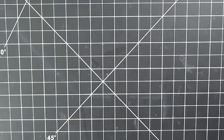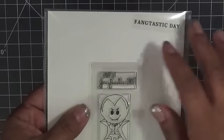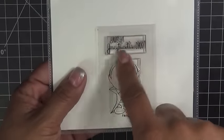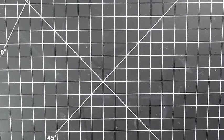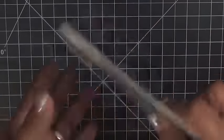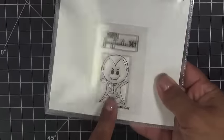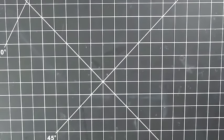So anyways, let's go ahead and get started. I'm going to first of all show you the freebie. This is it right here, this adorable little stamp. It's called Fantastic Day, and it comes with this super cute little guy. The sentiment, of course, is "have a fantastic day." Then we have the coordinating die that goes with it, which is right here. Of course, you'll have different packaging, but I just repackaged mine. So that is the freebie, this adorable set of two stamps with the coordinating die.